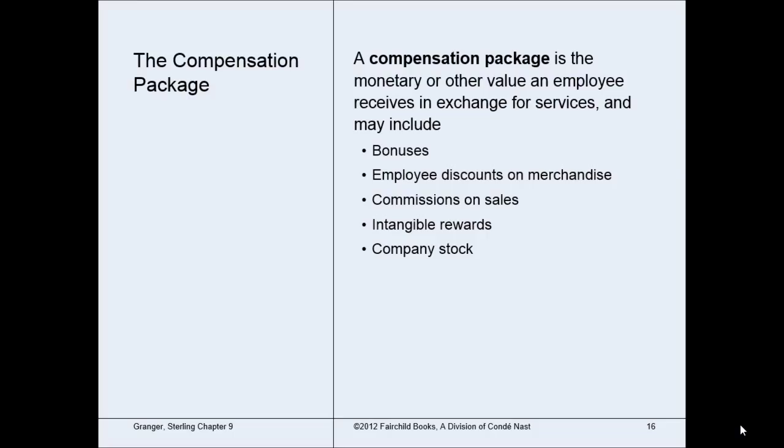They also include intangible rewards, some examples of which could be giving employees more challenges or different responsibilities. It could be giving them a better balance between home and work. It could just be announcing them as Employee of the Month, and getting a special parking spot. So those are some intangible awards. They can also, if it's a publicly traded company, get company stock. And this can affect whether a prospective employee chooses to work for you over another company.